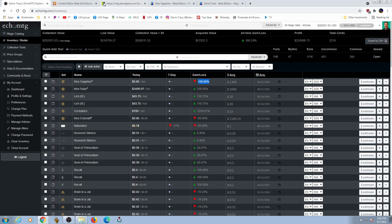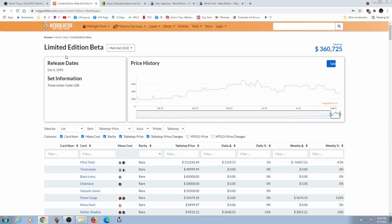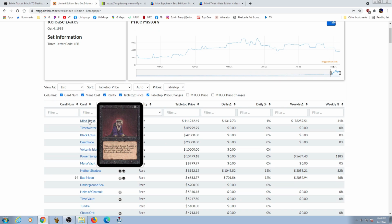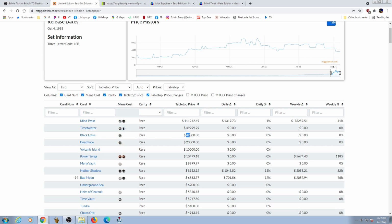So I start looking through the other tools, right? We come to this tool, which is MTG Goldfish. Let me scroll back up to the top. You've got your Limited Edition Beta up here, and you can see there's a bunch of cards worth a lot of value. Then you think, wait, my Mind Twist went up. In 1993, I actually traded my Black Lotus for a Mind Twist. My Black Lotus is 42,000, while Mind Twist, according to these guys, is 111.